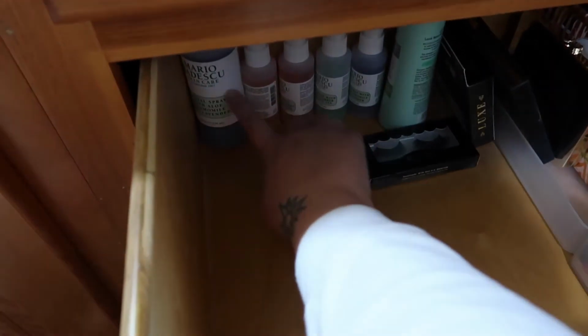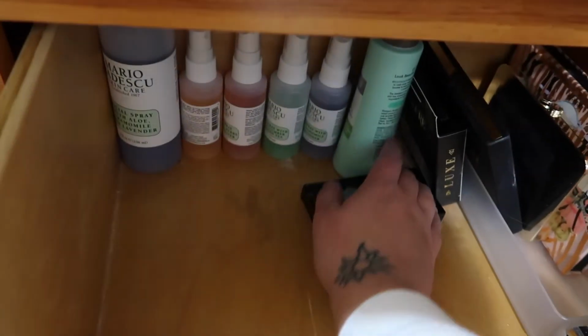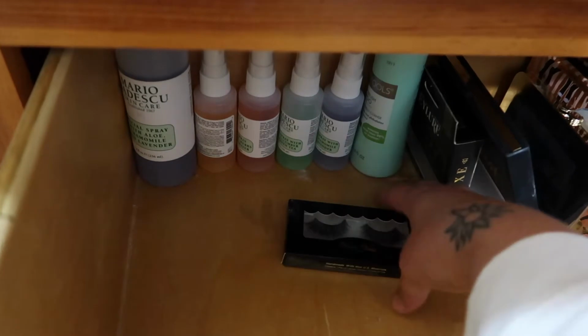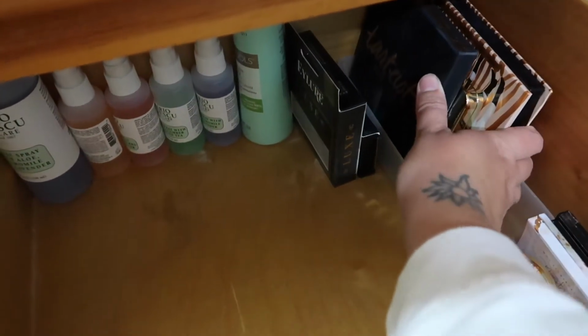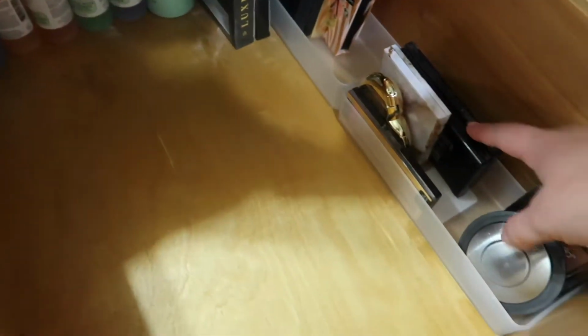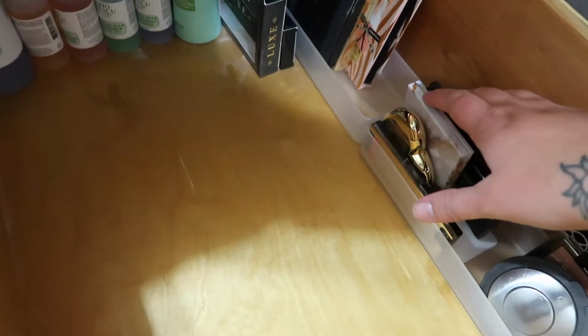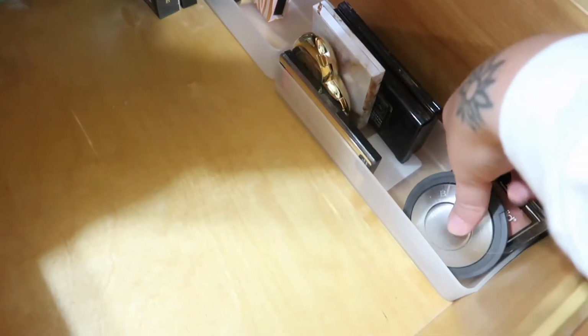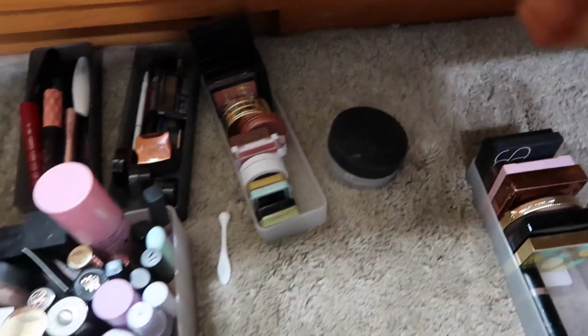Okay guys, so I got most of this cleared out. Back here are just my Mario Badescu facial sprays. I always just keep them back there because it's the easiest. And then I do have a makeup brush cleaner. These are just two pairs of lashes. And then these are my facial palettes. These are stuck right here, and I don't want to take them out because I'm worried it's not going to go back in. But these are all my highlighters. I kind of did them off camera, and then we will go in and put the rest of the stuff in.